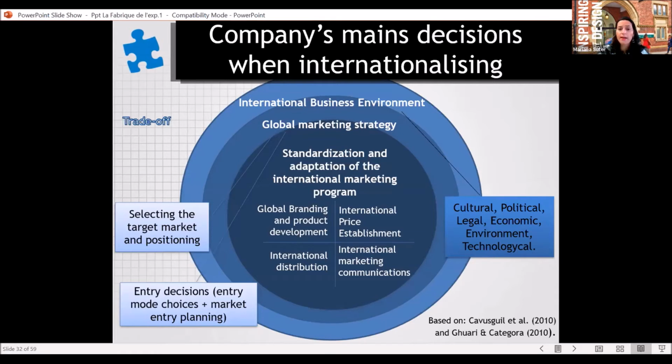So this was from my PhD thesis. We know that when a firm is internationalizing, there are several aspects that have to be observed, and we need to think about the marketing mix program. And the country of origin image is well worked. It can be used in the marketing mix to convey the country image.